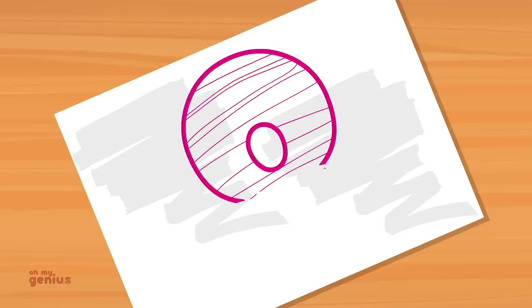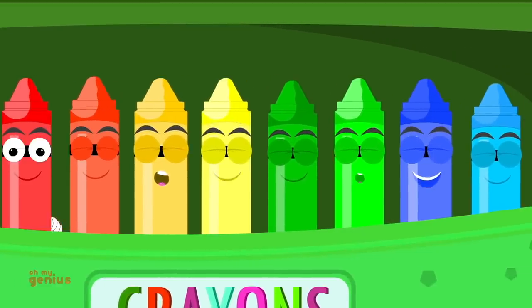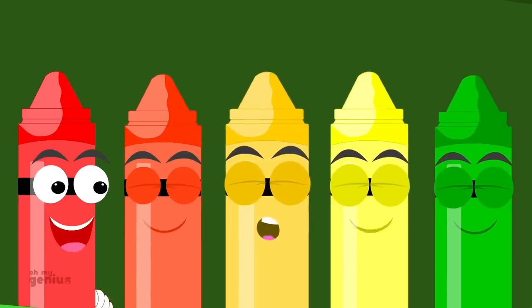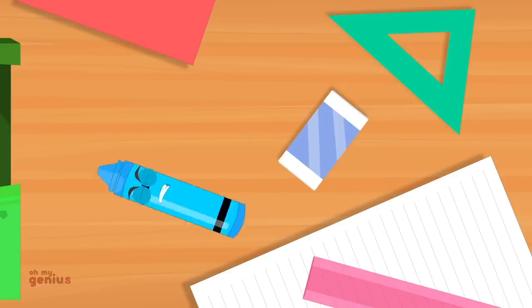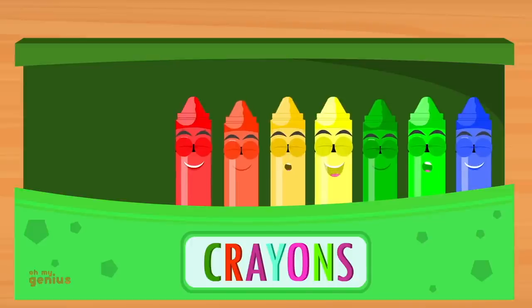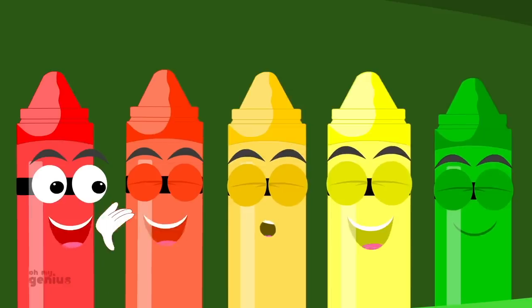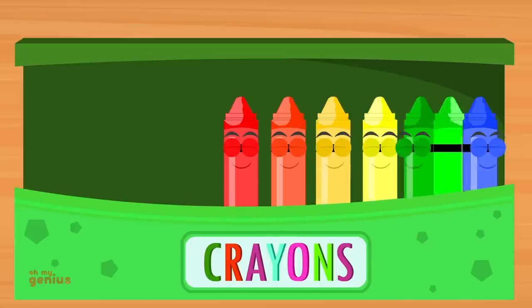Eight, eight. There were eight in the bed, and the little one said, "Roll over." Seven, seven. There were seven in the bed, and the little one said, "Roll over, roll over." So they all rolled over, and one fell out.